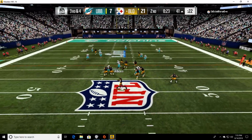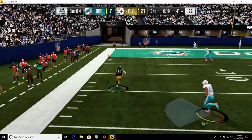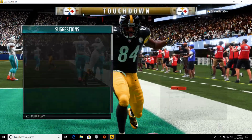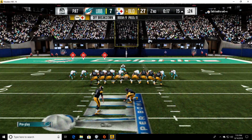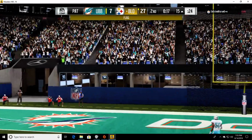It's a play fake. Now Vick. He gets it to Brown. Complete. And he's going to take it in for a Steeler touchdown. Antonio Brown, as the first half is winding down, and the Steelers find a way to stretch their lead.